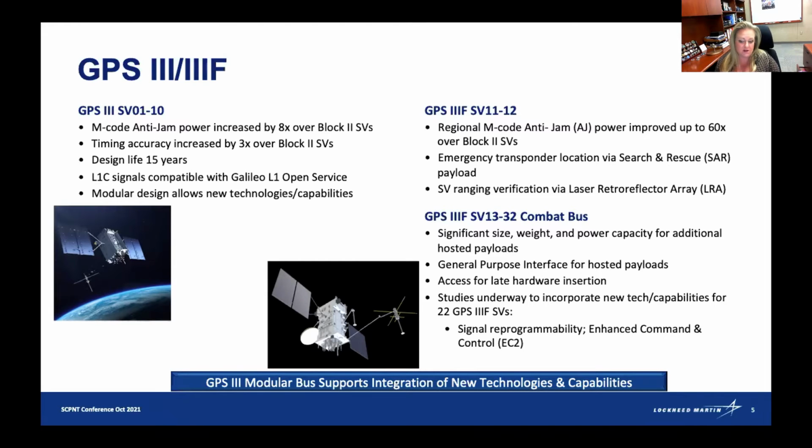GPS-3F will also use, like I mentioned earlier, our modernized LM-2100 satellite bus, and that will drive efficiency and cost reduction through more commonality of processes and procedures. It also provides additional SWaP, size, weight, and power, along with a modification to allow for late hardware insertion from hosted payloads.